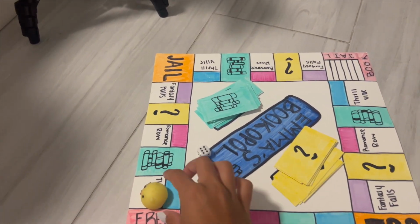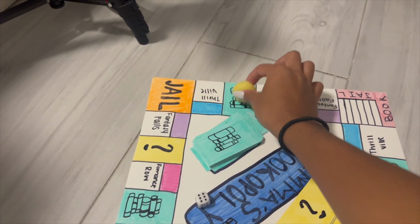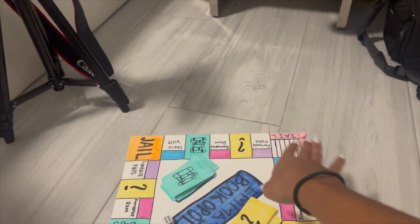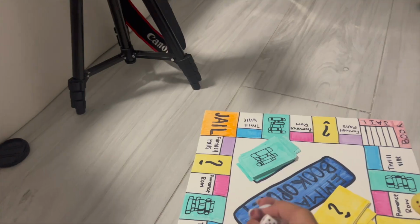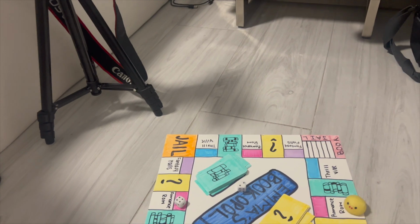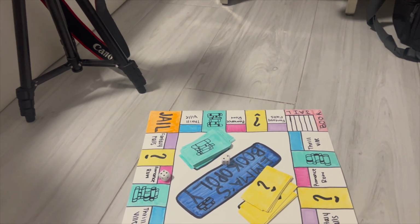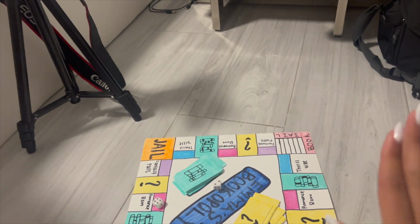Okay, 12. 1, 2, 3, 4, 5, 6, 7, 8, 9, 10, 11, 12. I never know if we skip those. I always forget. But I landed on romance, so that's good. We're going to keep going. This is the 3rd. 6. 1, 2. We'll skip this. 3, 4, 5, 6. So we have a card to pick today, thankfully.